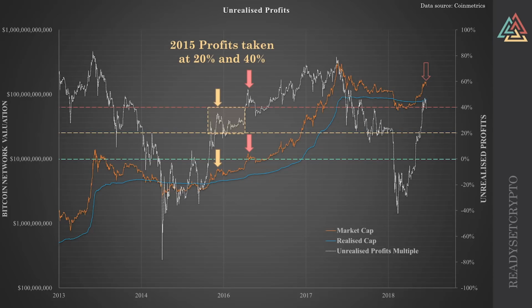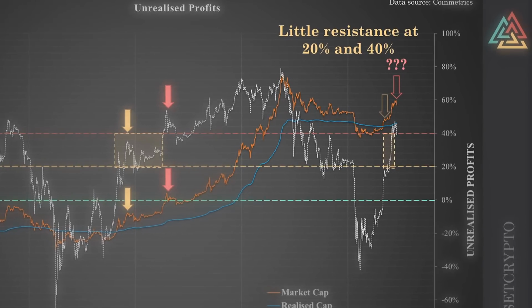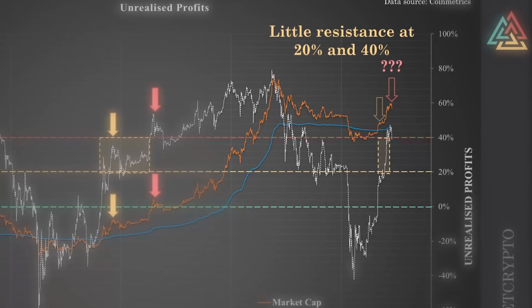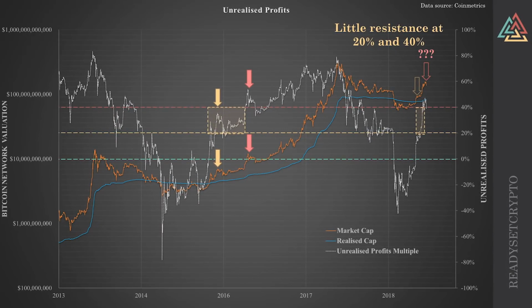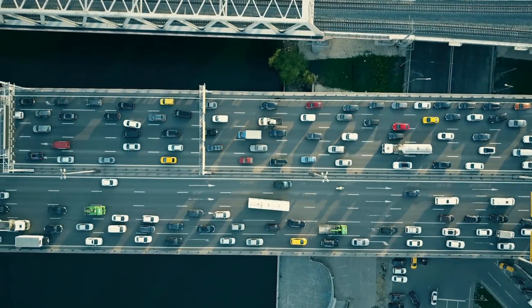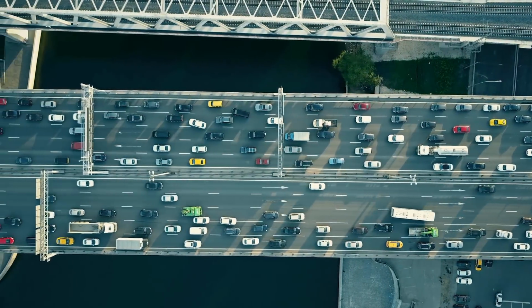What's interesting for this rally is that we've basically seen price slice straight through that 20 to 40% range with very little resistance. When we couple this with the fact that the realized price hasn't quite accelerated to the same extent as what we would expect if we were seeing true hodler volume and coins being purchased and then withdrawn from exchanges, it does stand to reason many of the Bitcoins that have been traded during this rally are actually still located on exchanges, and thus may quickly become a source of overhead supply if a pullback does continue to play out in earnest.